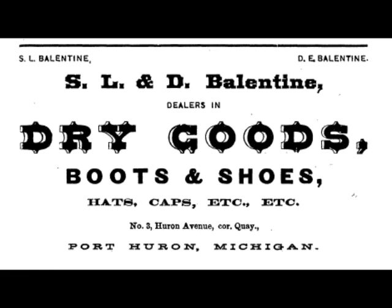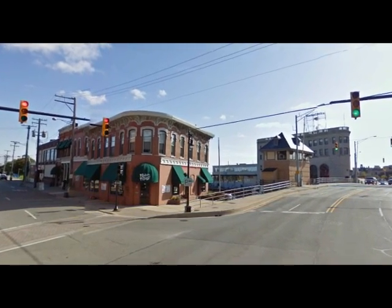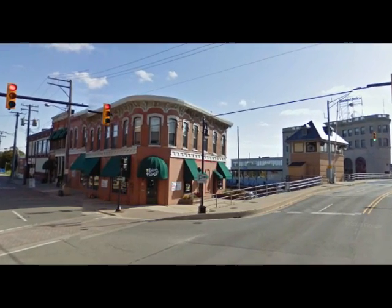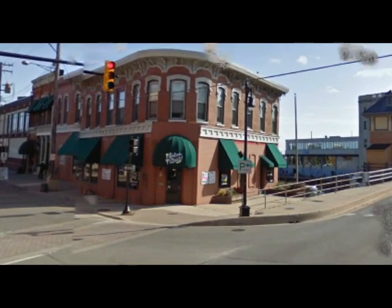You can see by this business card that the S.L. and D. Ballantyne, S.L. was Silas, middle initial L, and then D would have been David, as you can see above there. And I always thought that this first store that they bought was on the corner where Ballantyne's has always been. That's where I just figured it was, and found out by looking at some very old directories that the first store they bought was actually on the southeast corner, which would have been across the street, right about here. And the address shown on the card is number 2 Huron Avenue. And in one of the early directories it says it was on the north end of the bridge.